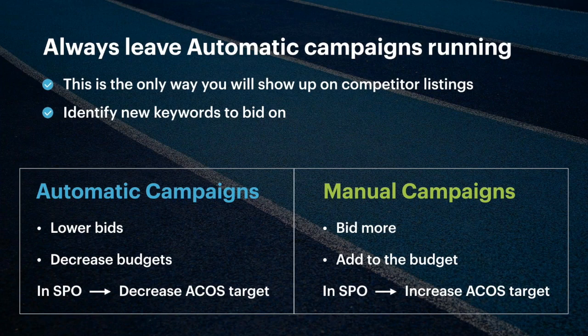Now, here's how you can reduce some of the spend as your products mature. So ACoS targets are the best way to control your spend. So for your automatic campaigns, you want to lower your bids, decrease the daily budgets, and in our SPO platform, decrease your ACoS targets based on the next step in your campaign's life cycle. Ryan, you probably work with some substantial marketing budgets for your clients. I know you have a mix of them. If a client comes to you and gives you their marketing budget, how are you distributing this, and how are you deciding where to spend it?